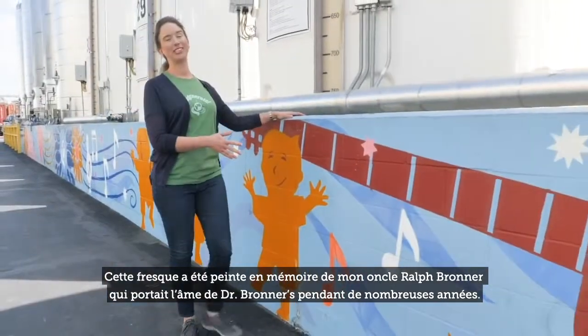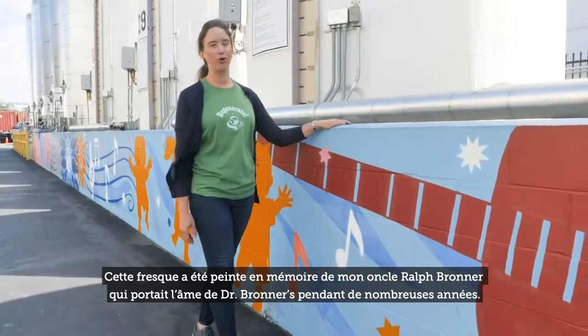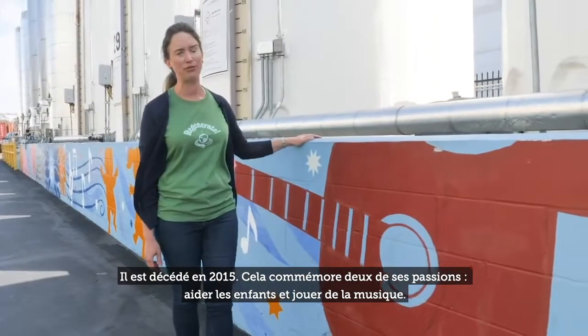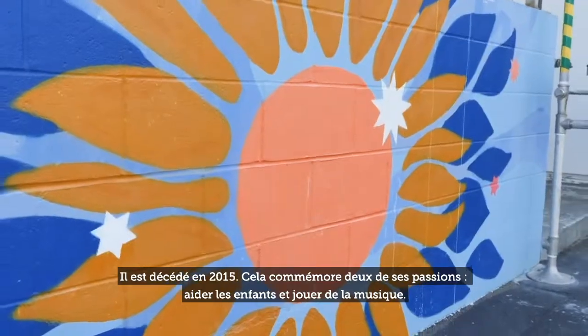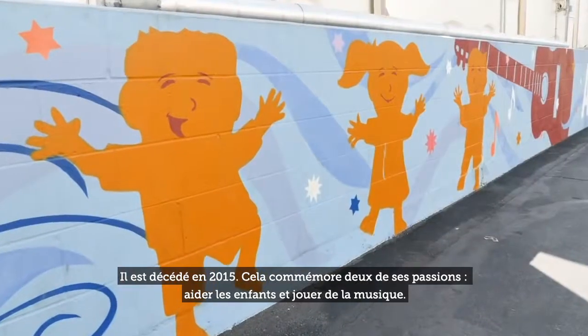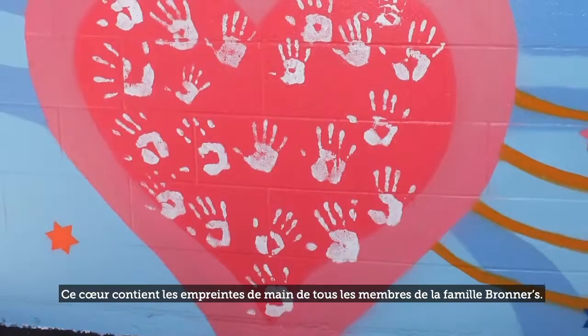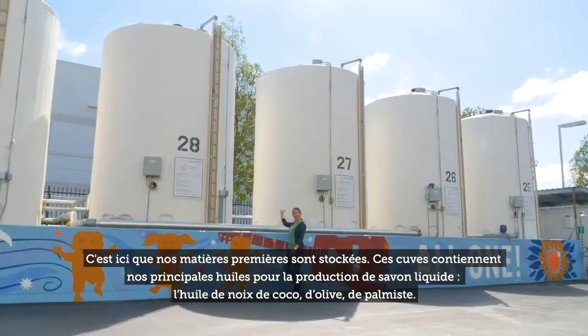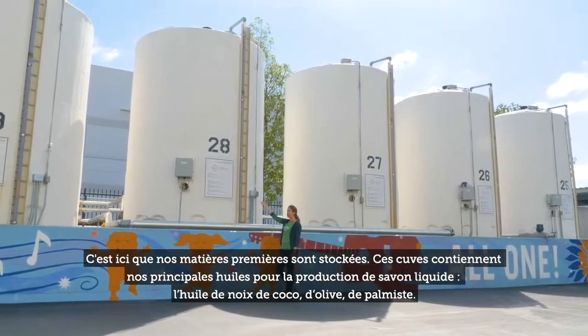This mural was painted in memory of my uncle Ralph Bronner, who carried the soul of Dr. Bronner's for many years. He passed away in 2015, but this commemorates two of his great passions, helping children and playing folk music. This heart contains the handprints of all the Bronner family. Here is where our raw materials come in and are stored.